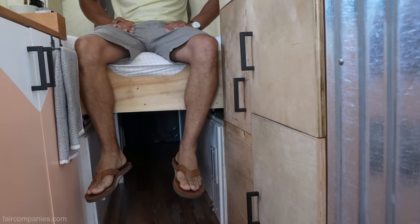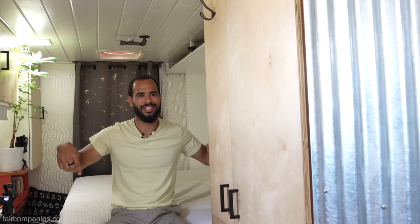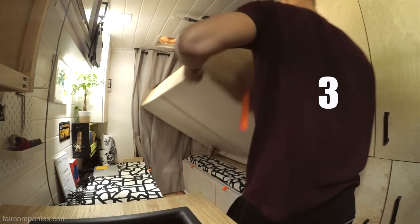How much time did that take you? Yeah, I've timed it, it's like 13 seconds or something like that. It's the fastest bed setup of any van, unless they have their bed already a platform. But if you have to make up your bed in your van, this is the fastest setup. No one else has a faster setup than I do. And go. Stop. Did you build that?